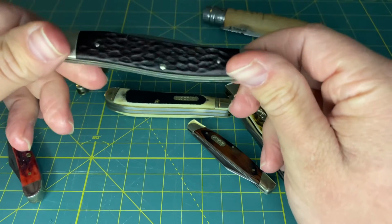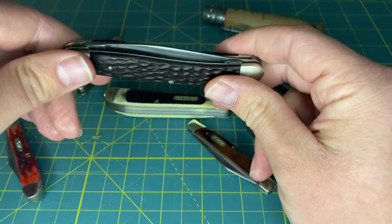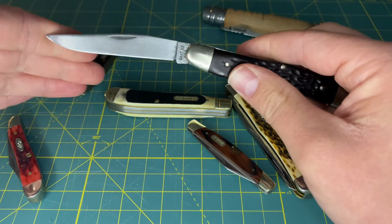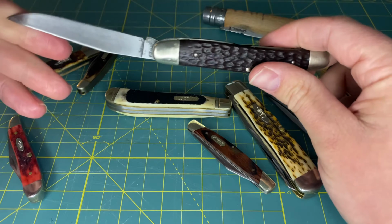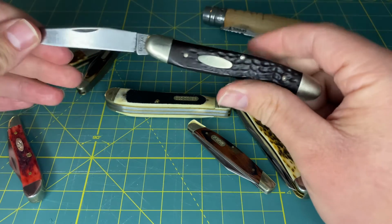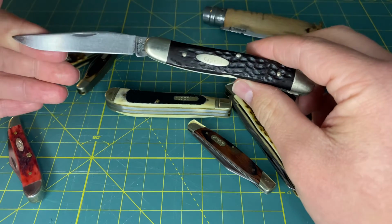Now, I restored this Case Stockman, and if you can tell, it's missing 2 other blades. I believe it's missing the sheep's foot and spay blade options on here, but it still has the clip point style blade here. And this style was actually from the 80s. This actual pocket knife model version here was from the 80s. And I found this in the woods in the dirt. And obviously it was in much worse shape when I found it, but I restored it.